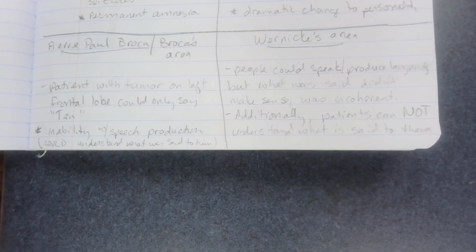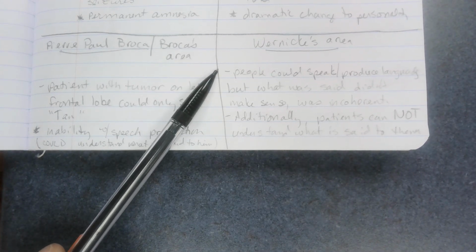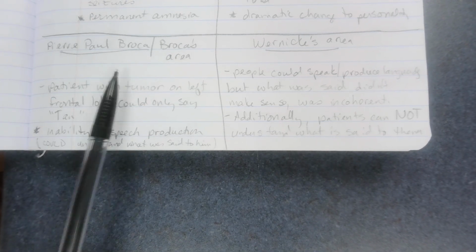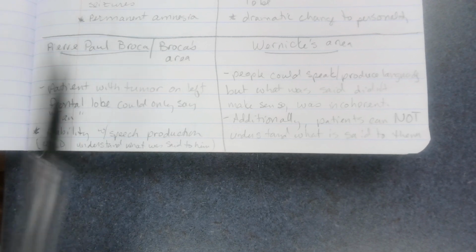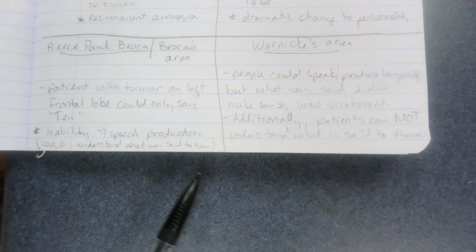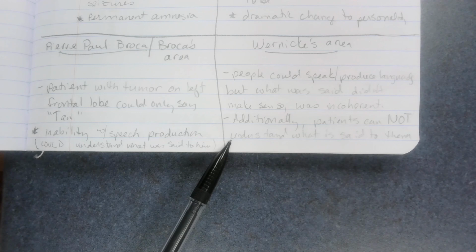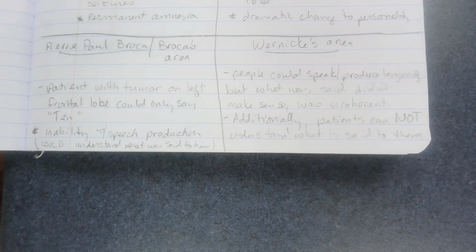And then Wernicke, Carl Wernicke, had patients who could speak or produce language, but what they said didn't make sense. So they could produce more words than Broca's patient could, but their speech didn't make sense. Additionally, when people said things to these patients, they could not understand what was said to them. So with Wernicke's area, people could speak or produce language, but what they said was incoherent. Additionally, the patients could not understand what was said to them. So when they were given instructions or told to do something, their response didn't make sense. It didn't follow along with what was said to them.